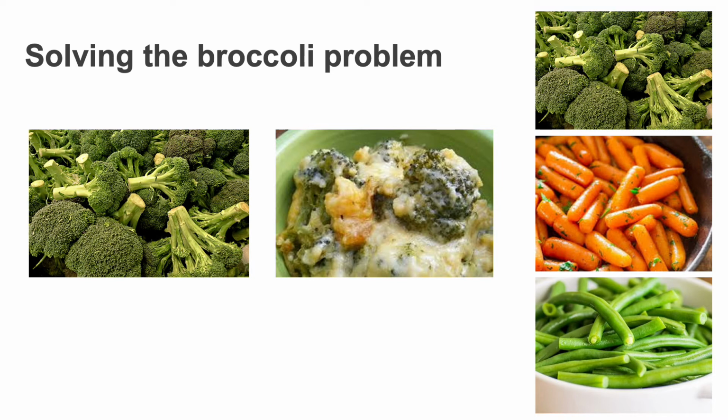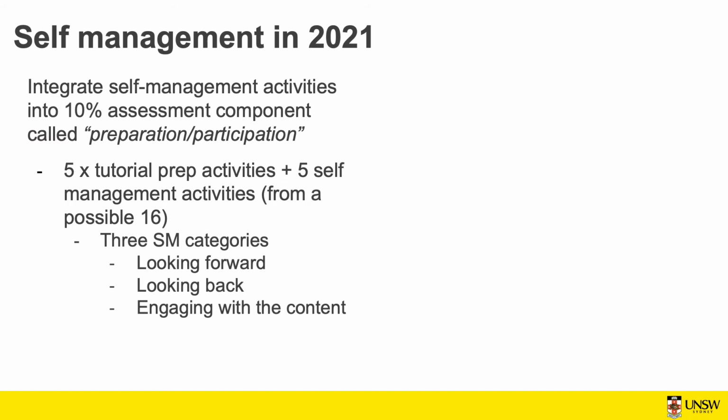So in relation to self-management resources, it's possible that I need to make engaging with the self-management resources worth their time by adding some incentives, but also give them some autonomy to choose to complete the activities that they think are going to be useful to them. So what am I doing this year? I teach a large second year course that has always had a tutorial prep component in which students can earn a small number of marks by completing the prep work that's required before they attend their tutorial each week. This year, I'm expanding that component of the assessment and allowing students to earn an additional 5 marks for completing self-management activities of their choice.